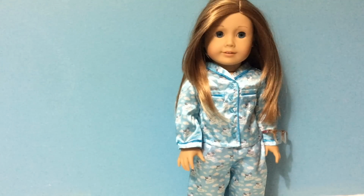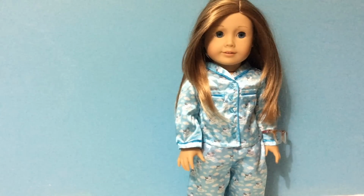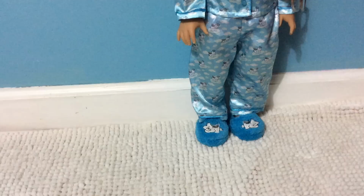This is My American Girl number 39, and I love her hair down. She is wearing these Sweet Dreams pajamas from American Girl with coconuts all over them. I like the blue with her eyes, and she is holding the brownie ombre glasses from American Girl. The bottoms match the top, and the slippers are quite big. They don't have elastic on the back, so they sometimes fall off, and they have little sleeping coconuts on them.